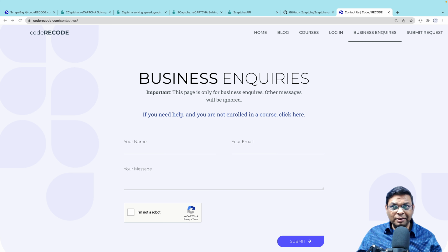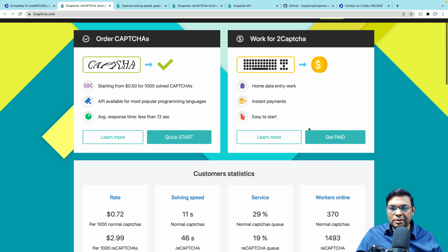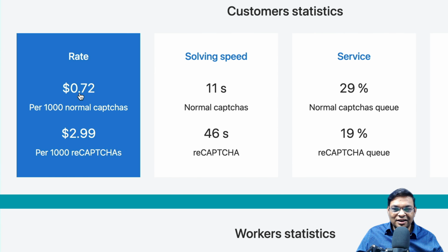Now there are many companies, and the one that I tried is 2captcha. How these companies work is that they have real people who solve these captchas, and it is actually very cheap. If you look at their pricing, they charge $0.72, or 72 cents, for 1000 normal captchas, and if you want to solve ReCaptcha, they charge $3 for 1000 ReCaptchas.